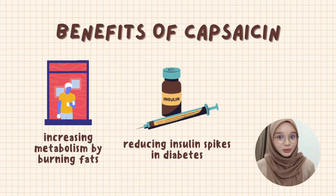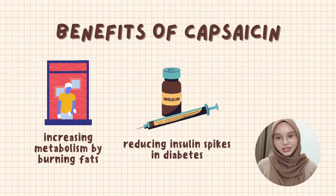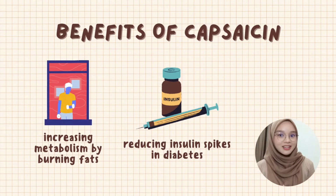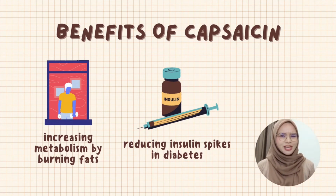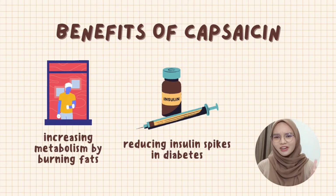But did you know capsaicin has a lot of benefits, like increasing metabolism by burning fats and reducing insulin spikes in diabetes? So how to extract this capsaicin? In this video, we will explain everything about how to extract capsaicin by SOXHLET extraction.